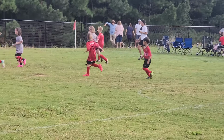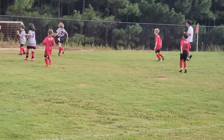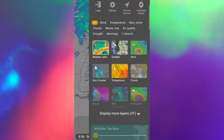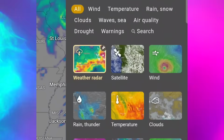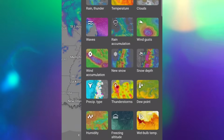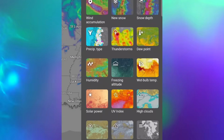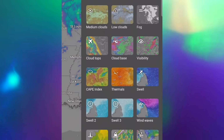You want to make sure you get back into the house before it gets too close. This is also great if you're a parent with kids who play sports. You want to make sure that you're nowhere near the area when lightning strikes. Because it doesn't show the radar map by default when you open it up, I've got it pinned here for easy access. You can look through, there's actually a lot of different layers that you can pick from, ranging from temperature maps, cloud coverage, air pressure, ozone, drought conditions, even fire dangers here.